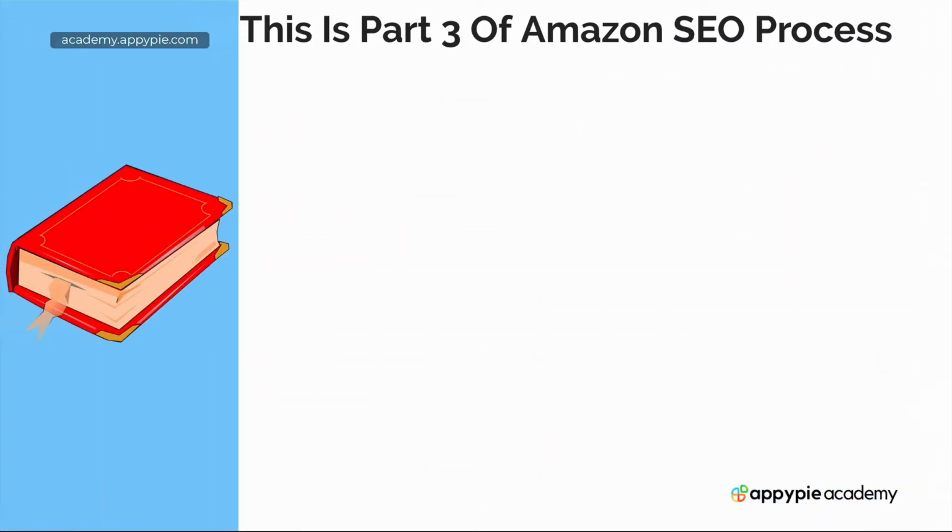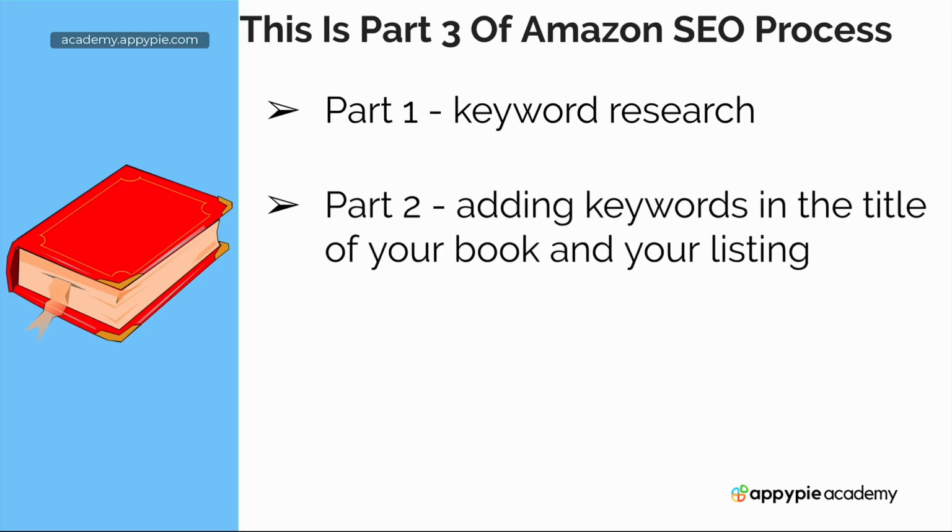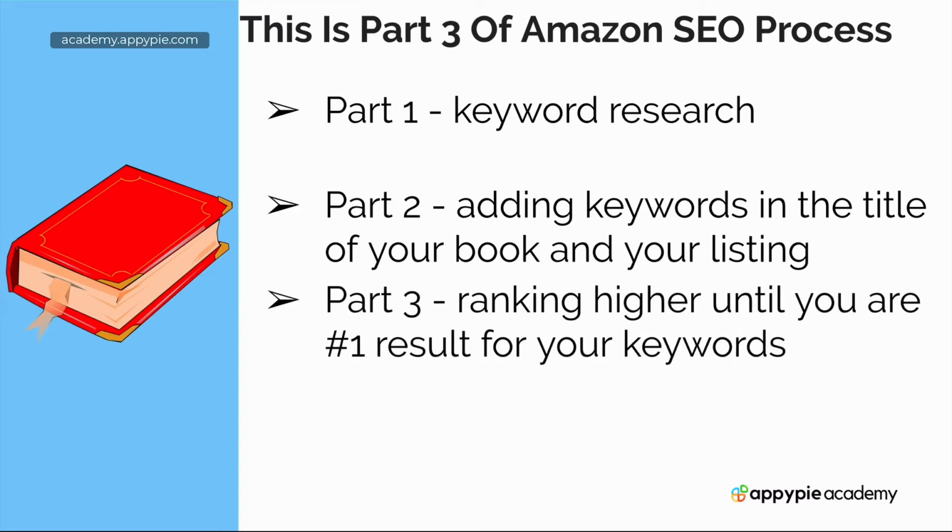So, this is part 3 of the 3-step Amazon process I mentioned before. Just to make it easy for you, I'll recap. Part 1 is keyword research. That's where you use the tools and your imagination to come up with the right keywords for your product that potential customers will search to find your book. After you have your keywords, then placing those keywords in your listing, like your book title and the keyword listing inside your KDP setup. That's important. That's part 2. And then part 3, this is what we're going to talk about now, is ranking higher and higher until you're number 1 or at least on the first page for your chosen keywords.